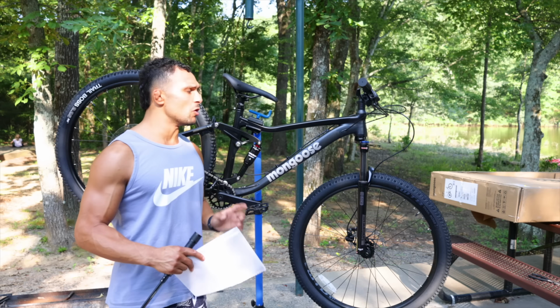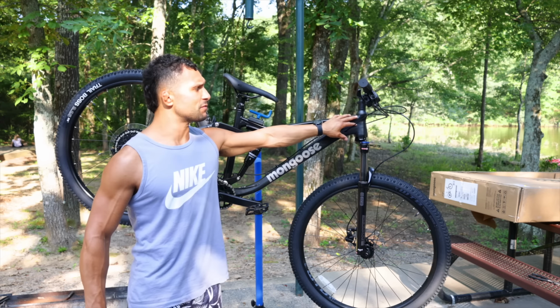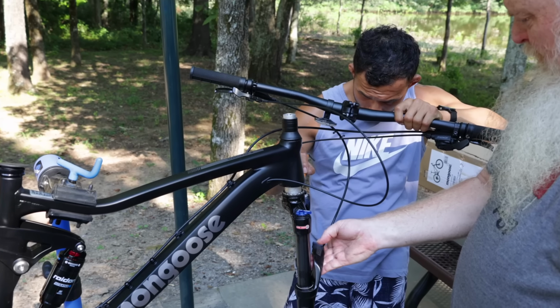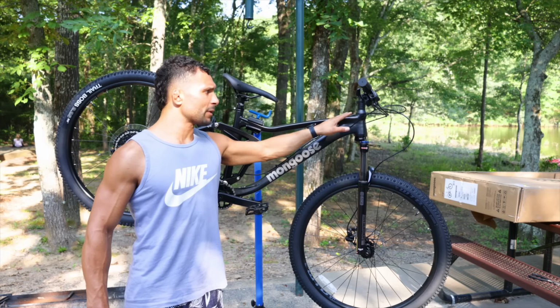Again, you guys get it in small, medium, large, or extra large. While we were putting this bike together, the headset is a 44 to 56, and it is a non-sealed bearing. It's an open bearing design. I think they call it retainer bearing. Good shape, but not enough grease on the lower cup area. The upper cup did have some grease.